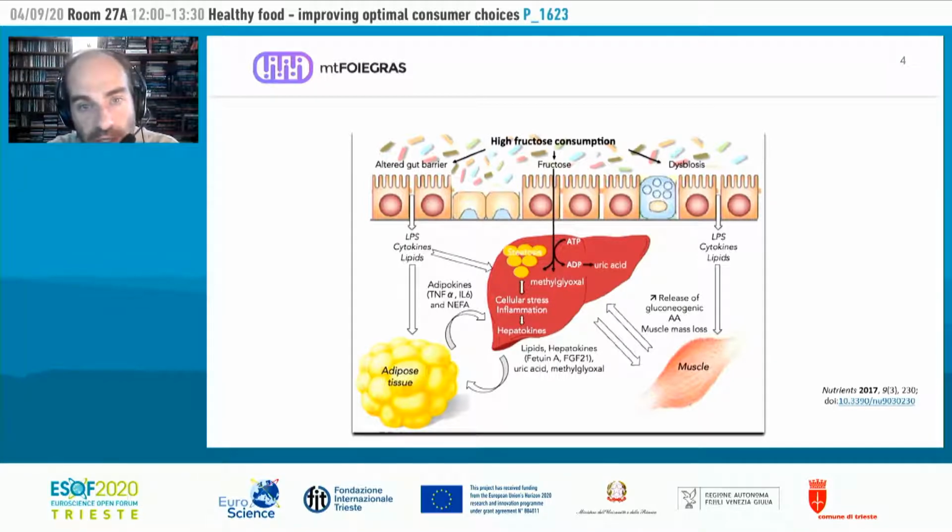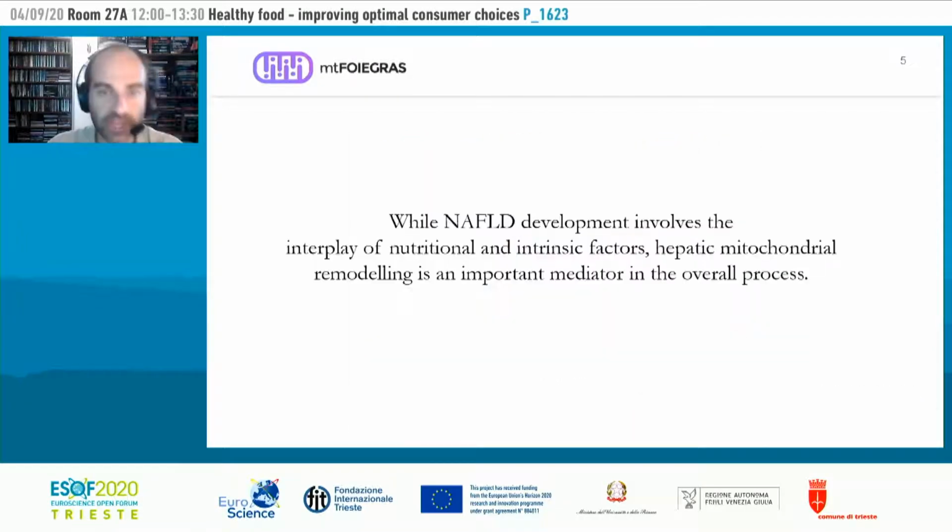This alters, for example, the amount of fructose that we consume, and affects our microbiota, as was described here by the previous speaker. These causes can cause inflammation, accumulation of fat, and metabolic alteration. This crosstalk between the adipose tissue and the muscle is completely altered. So basically we suffer from metabolic diseases. And it's known that non-alcoholic fatty liver disease actually involves an interplay of not only nutritional, but also intrinsic factors.